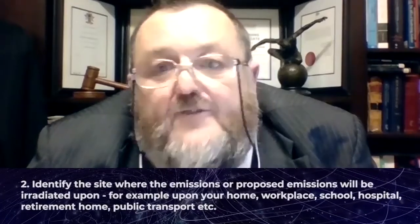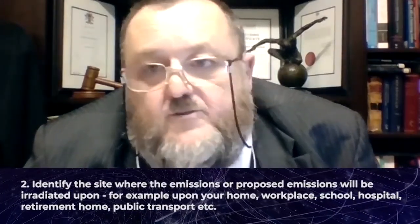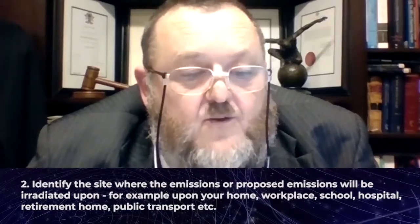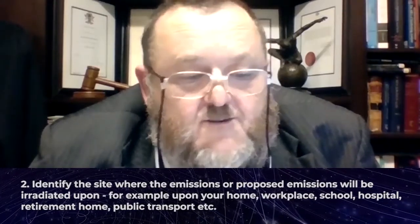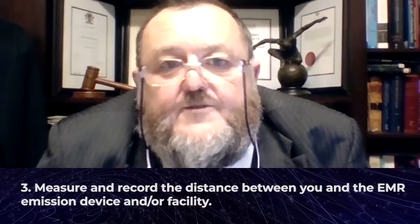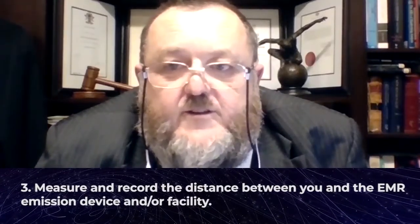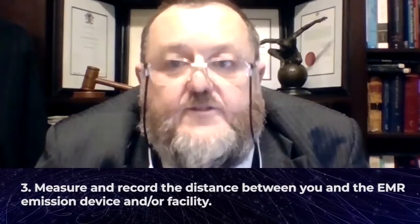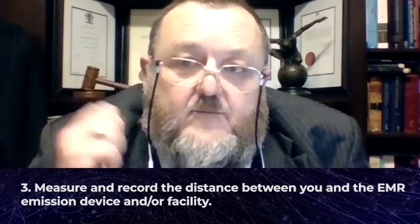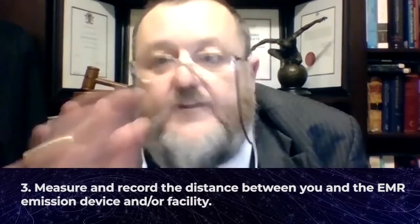Two, identify the site where the emissions or proposed emissions will be irradiated. So, for example, is it upon your home, your workplace, your school, hospital, retirement home, public transport, etc. Then the third thing is to measure and record the distance between you and the EMR emission device or facility. That's important because you need to know the actual distance you are from the particular tower, and you can look at various reports to find out the actual footage per meter. It's very important to get that.